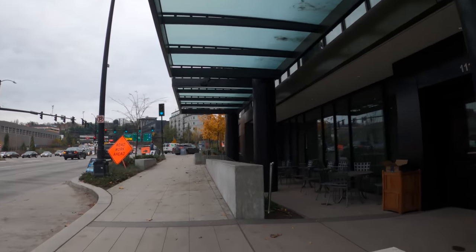We are in downtown Seattle at the Staybridge Suites in South Lake Union, and I just arrived. I'm going to give you a quick room tour.